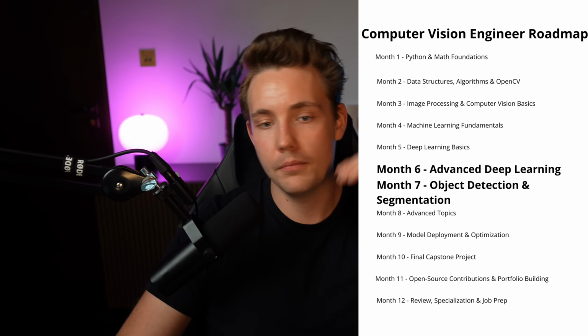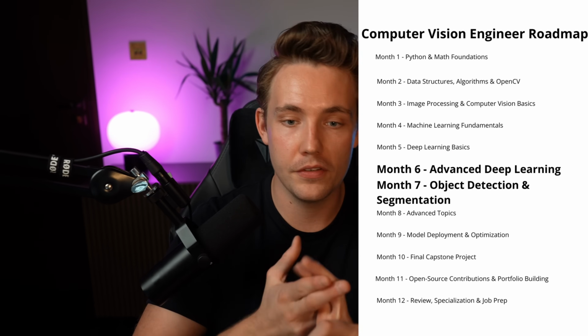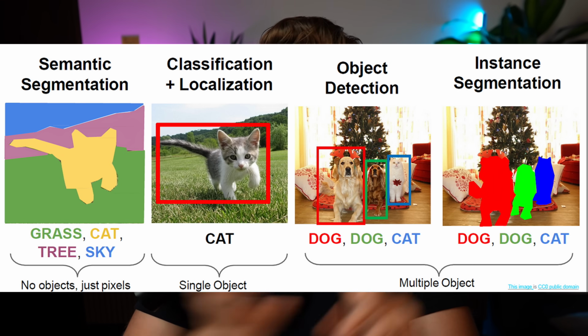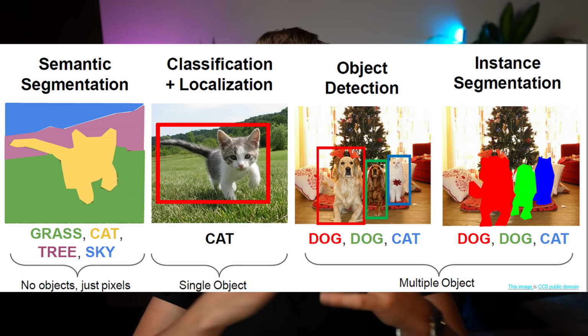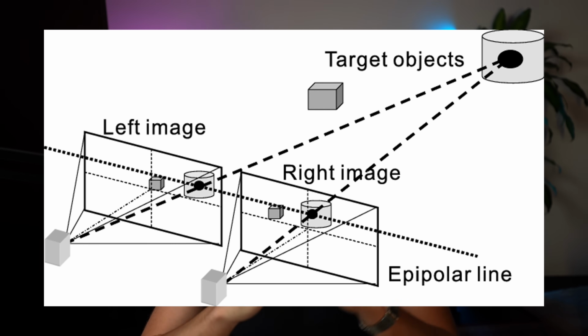And then we can build on more advanced deep learning techniques in month 6. We start to get into advanced deep learning techniques, object detection, how does that actually work under the hood. We can get into some camera calibration, stereo vision, so how can we find depth in our image.